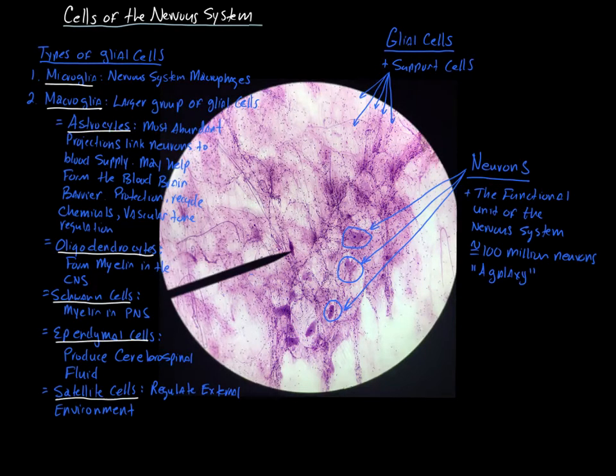You actually have many more glial cells than you do neurons. But I want you guys just to think about this for a minute. You have approximately 100 million neurons in your brain, okay? How many stars approximately are there in our entire galaxy? 100 million? There are approximately 100 million stars. So think about that. We have as many neurons in our brain as there are stars in our galaxy.